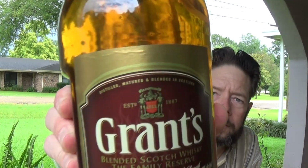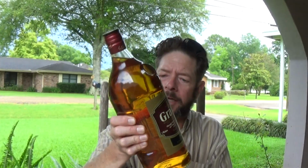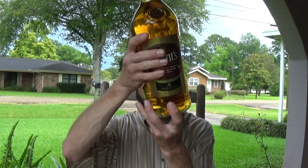Distilled, matured, and blended in Scotland. Established 1887. Glenfiddich Standfast says. There's the label in this big glass bottle, 1887. Patiently crafted for a rich, smooth, and complex signature style. 80 proof, 40% alcohol, 5 generations of whiskey making. That's about it. Trying to see if I could find the code.